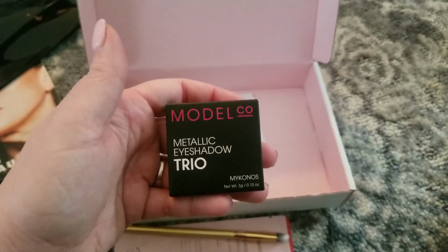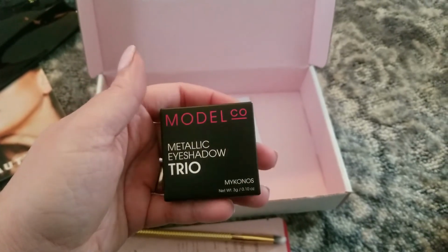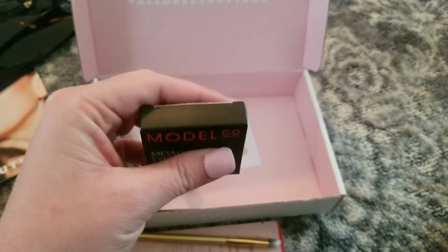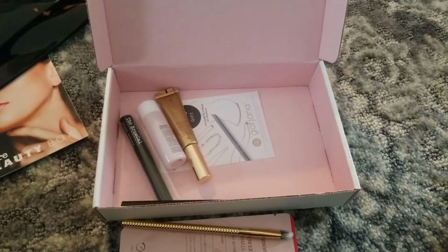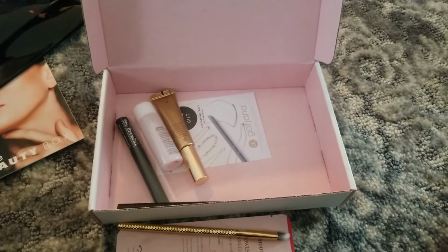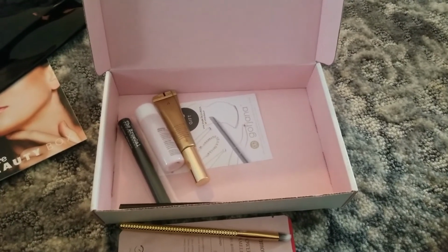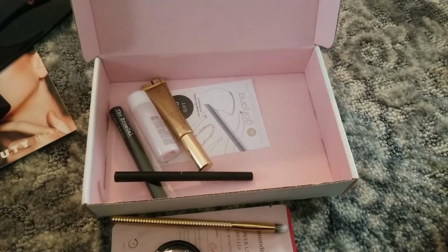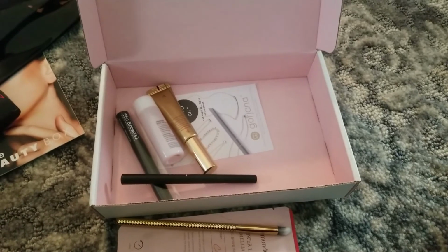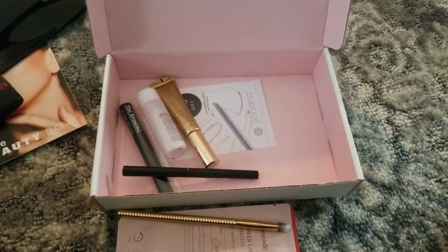The next item is the Model Co. Metallic Eyeshadow Trio in Mykonos. Out of everything in this box, I think this was the nicest thing that came in it. It was full size, with a value of, I think, $14.99. Now, don't quote me on the value of anything else, because I don't remember looking at the prices on anything else. Let me see if I can pop this open.